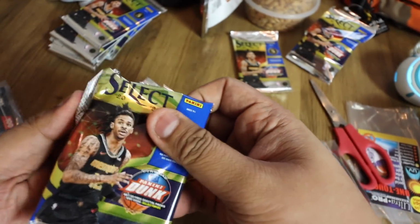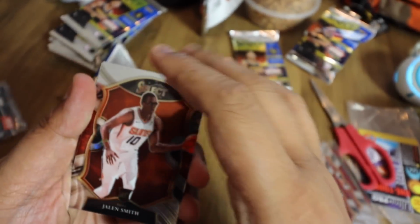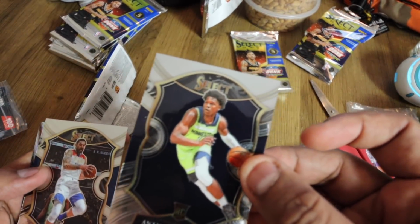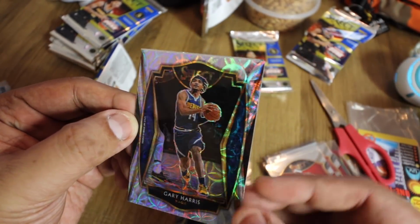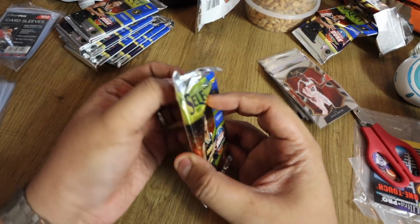Ano na ba to? Third or fourth pack? Pangit ang wrapper ng Select. We have Jalen Smith. Anthony Edwards! Yes! Something nice. Steven Adams from the Pelicans. We have Gary Harris from the Magic. And we have Michael Porter Jr. Okay. Hoping for the best.